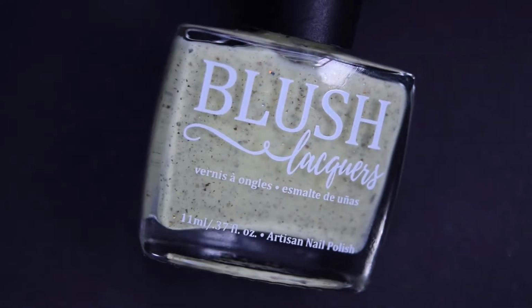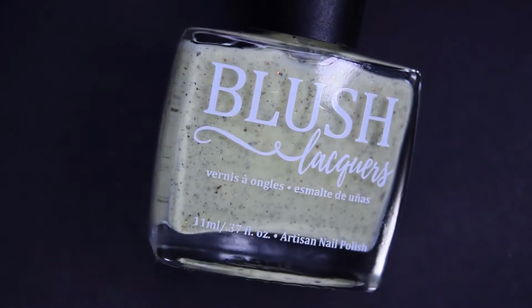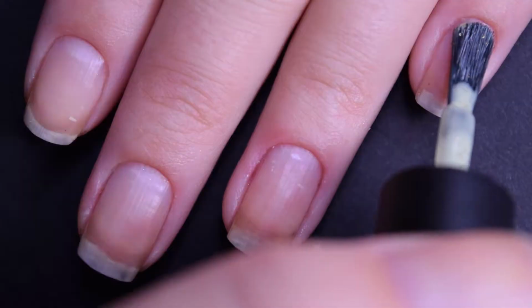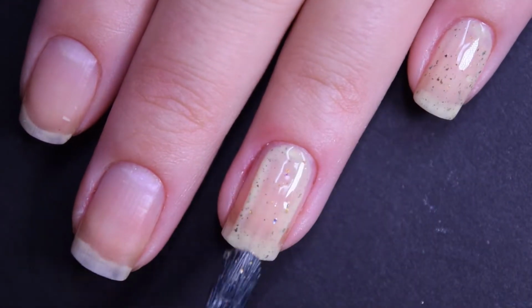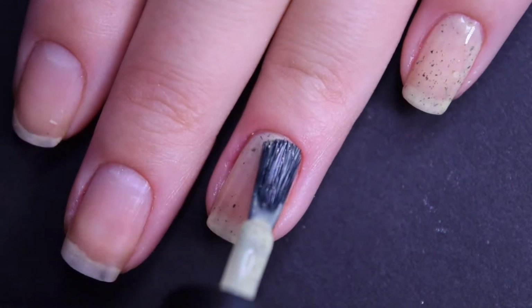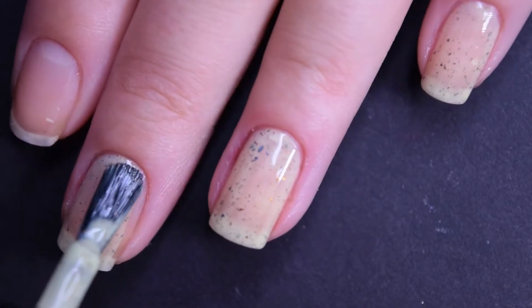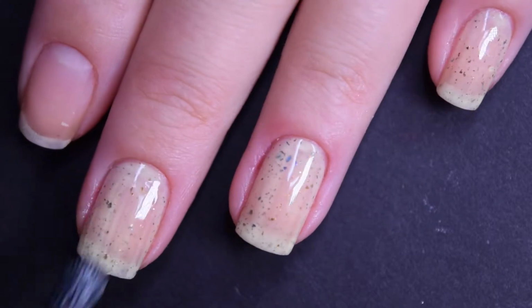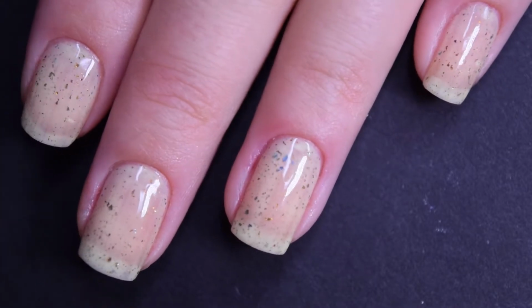Next up we have the Scenic Route, and this is described as a creamy yellow crelly with copper to gold to bronze shifting flakies. So here's our first coat of the Scenic Route. This one's a little bit on the thinner side, but it's not hard to use by any means. You do get a ton of flakies out with each brush stroke on this one as well, and you don't have to hold the bottle upside down or swirl or anything special for it.